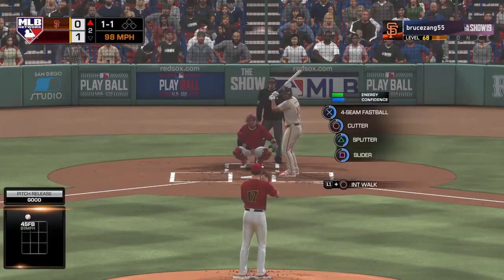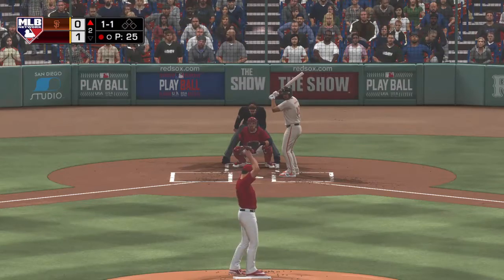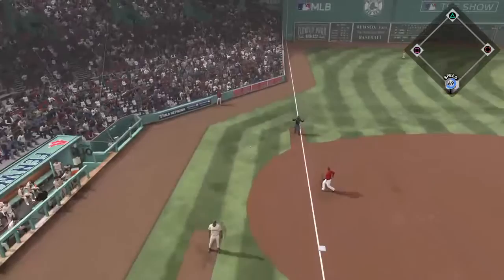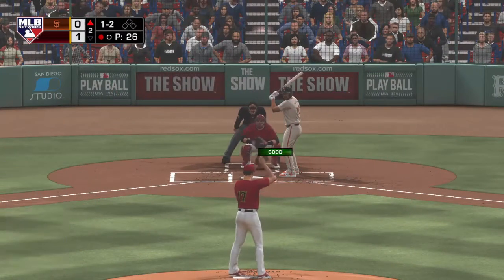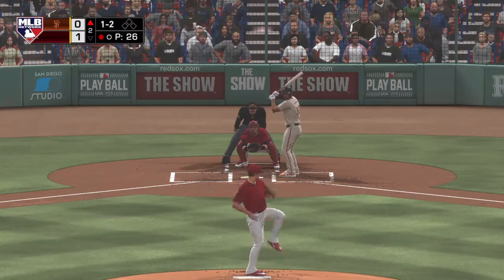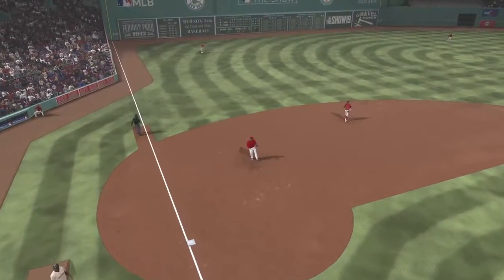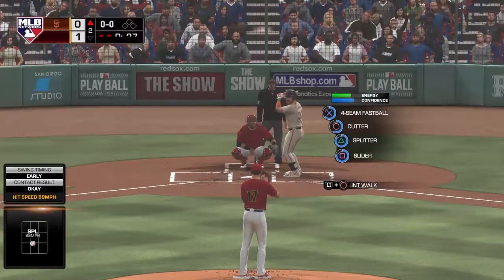A ball and a strike. 1 out, nobody on. Hit down the third baseline, but this will get foul. It's a ball and 2 strikes. The 1-2 pitch. Oh, look out. Hot shot to third, and there are 2 away. So bases are empty here with 2 gone.